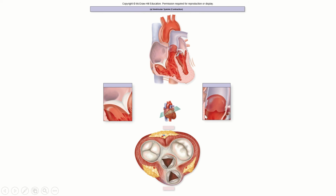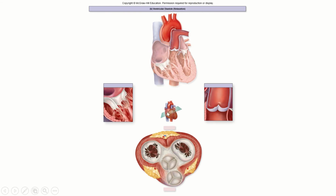Okay, so this is what that looks like. So here we've got the ventricles contracting and the semilunar valves are open. The blood is pushing against the atrioventricular valves, pushing them closed, pushing against the semilunar valves and pushing them open. Then when the ventricles relax, the blood flows back against the semilunar valve, closing it, and then the atria contract.